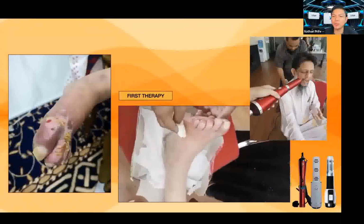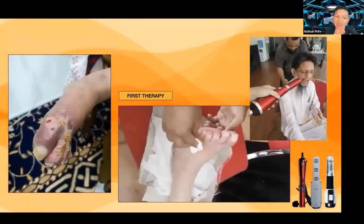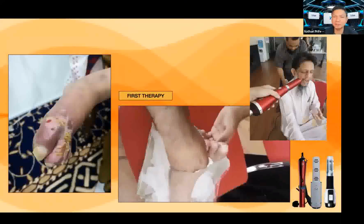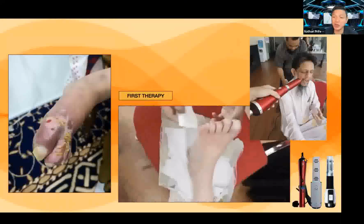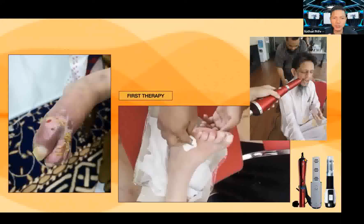This is his first therapy. He went to the office and said, why don't you do a therapy for me? This is his problem. Look at his infection here. The doctor said, we're going to cut this leg. All right. Can you imagine? He has a lot of doctors. He has a lot of money. He has a lot of influence, but they cannot cure his problem.